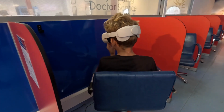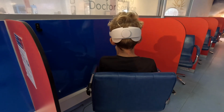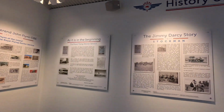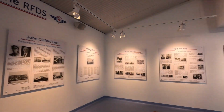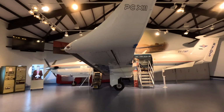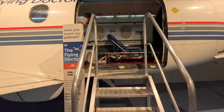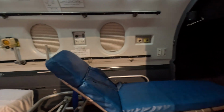They have some cool VR experiences there, one of which is an experience to relive the bombing of Darwin Harbour. They also have a VR experience that is all about the Royal Flying Doctors, and some cool holograph videos that tell you a bit of the history about the Flying Doctors and the services that they provide. Of course, there's other information as you go around this museum to teach you about the history as well, and there is also a replica of a Royal Flying Doctors aeroplane.